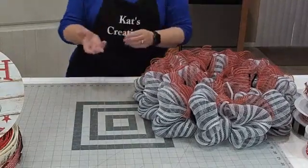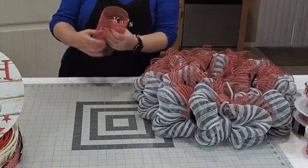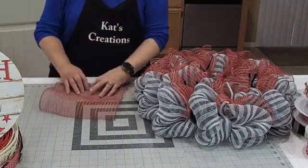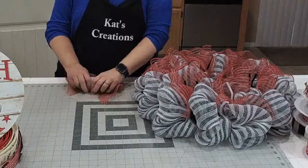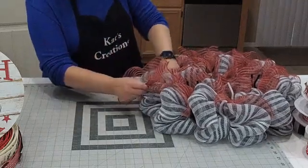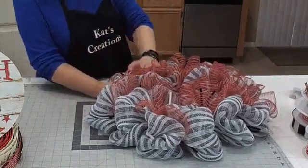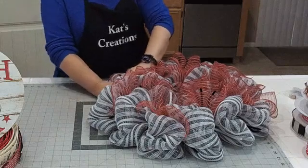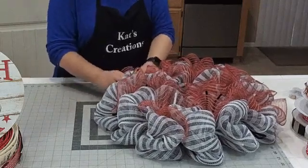So if you hit up all the dollar-store sites, you can get your deco mesh at $3 or $4 a roll. I just don't know what the shipping's going to be like. Yep, but there's always a way. And don't forget, Kat's not only teaching you how to do this to sell, but also just how to make for yourselves. Oh yeah, I'm going to like this one a lot.